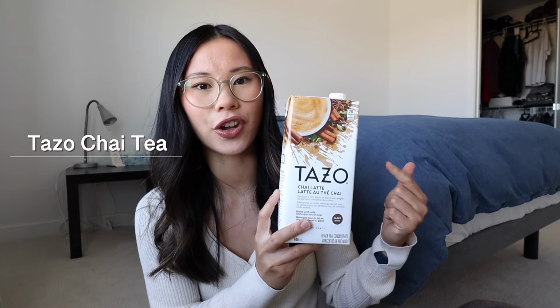Okay, moving on to lifestyle favorites finally. So these are just random things that I've been loving. I only have a few of them, but the first thing is chai tea, specifically this Tazo chai concentrate. I'm obsessed with this, but only for fall. I don't know why I can only drink chai teas in the fall time.